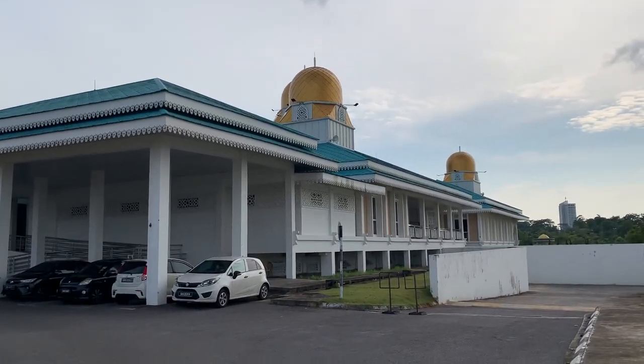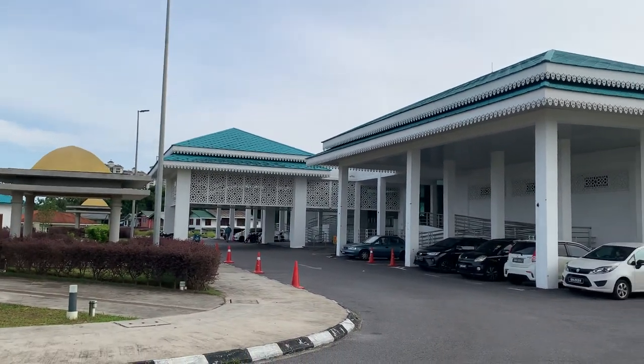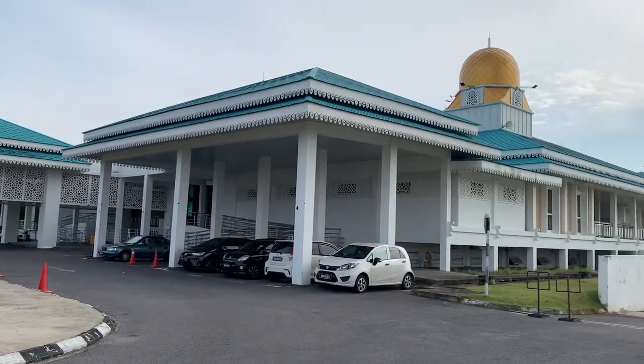Allahumma salli ala Sayyidina Muhammadin wa ala alihi wa sahbihi wa barik wa sallim ya Karim.